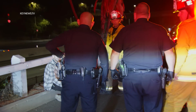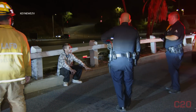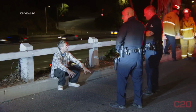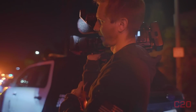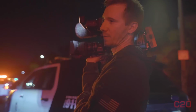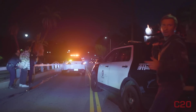We'll see how this goes. So we're gonna see what LAPD is gonna do here. I think they're gonna go hands-on with this guy, and you never know in these situations, so we want to be careful. This guy could flip out, so you want to be careful. Stay right there. I'm gonna get a shot going the other way.